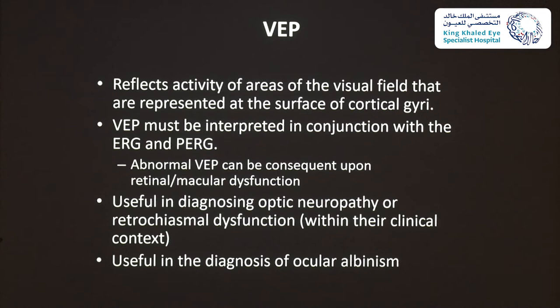Why is that? The reason for that is the area of the cortex that is dedicated to the macular function is quite large compared to the other accessory areas. So even if you have a flash stimulus, still if you have macular dysfunction, you can misinterpret it. And we've seen quite a few cases where the patient family were told, for example, a child with nystagmus, VEP was done, no ERG, nobody looked at the macula, and then the parents were told, okay, your son has got optic atrophy.